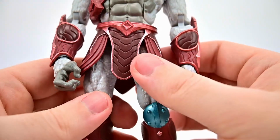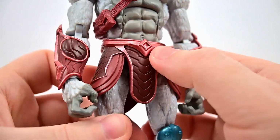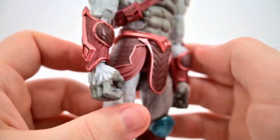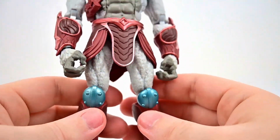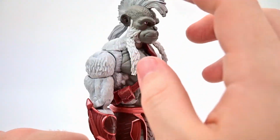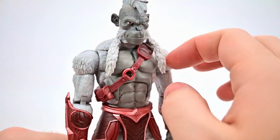And then he has the skirting piece with the red, so the dark maroon color and pearlescent red just looks really nice there in that combination. Same on the forearms and the shins, and then the nice shiny blue at the knees as well stands out a lot. So he just looks pretty cool. A little bit awkward with the hair designs, like I said, with the mohawk and then the hair coming down the side.